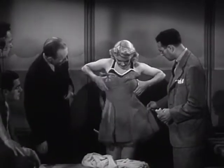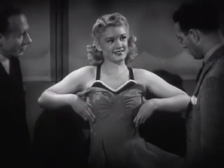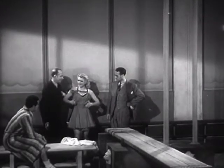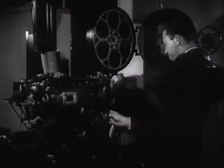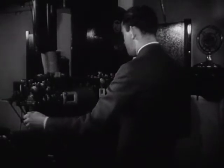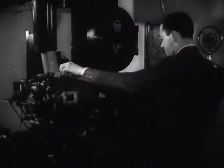To keep the action continuous while the costumes are changed and while different sets are being readied, or to show an action which could not take place on a small stage, portions of some broadcasts are made by projecting prepared motion picture film right into a television camera. Using the same actors and identical sets, the motion pictures are made in advance.